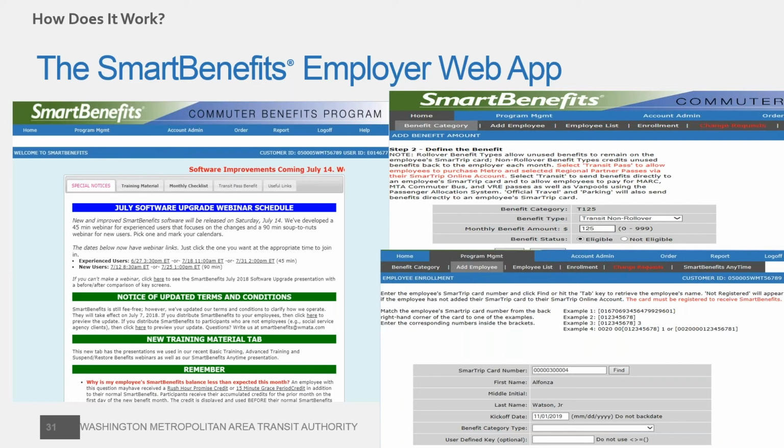The first screen, the colorful screen, the blue and the green screen, is the Welcome to Smart Benefits. When you put your credentials in, when you sign up, that you receive, that is the first page that comes up. It has good information, any notices that we want to give you. So that's the entrance into Smart Benefits.